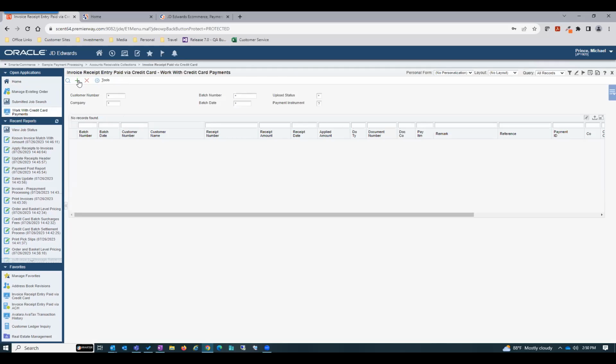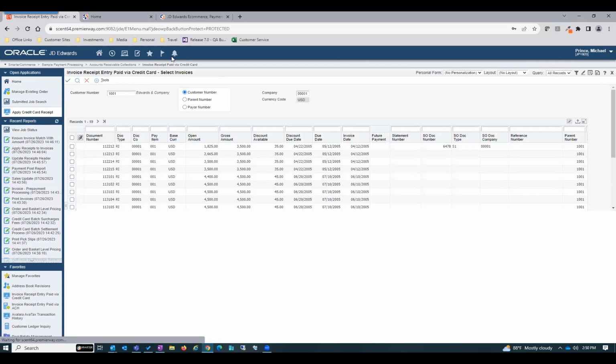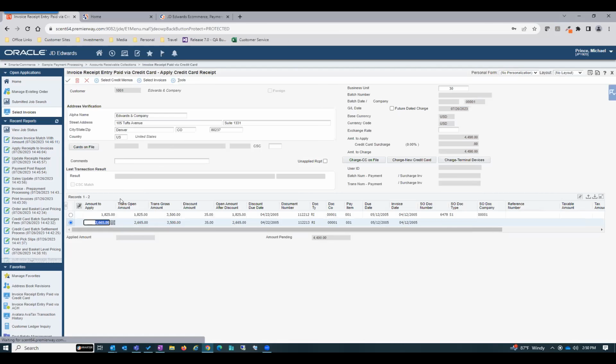So this application allows you to process a credit card transaction, selecting open AR invoices from the invoices that that customer may have open, select them, one or many of them, and even allow for partial payment on the specific invoice lines. This allows you to apply the amount that they want. In this case, they want to just apply $800, and they have the same capability.